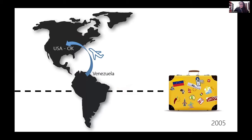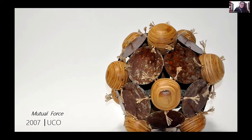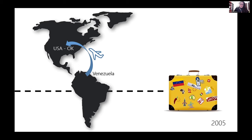By 2005, I moved to Oklahoma. My husband was transferred to work here, and we moved with our two boys, who back then were 6 and 5 years old. Let's be honest, with two little kids I didn't have much time, but I managed somehow to learn enough English to go back to college.